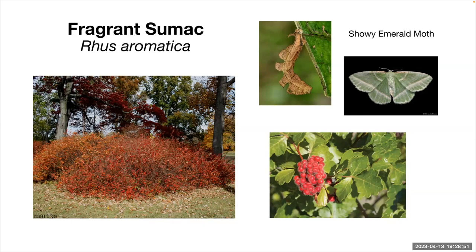And it has a history of people making a pink lemonade out of the red berries. So it does have kind of a lemony taste to it. And then, of course, it also supports the showy emerald moth. That's the caterpillar. It looks like a leaf, but nope, it's a caterpillar. And then it turns into this kind of nice looking moth that you see there.